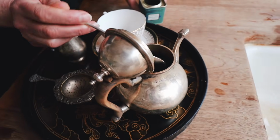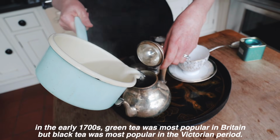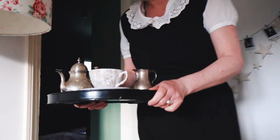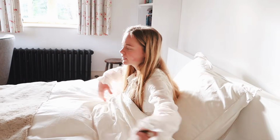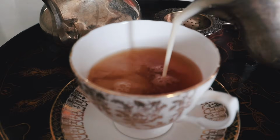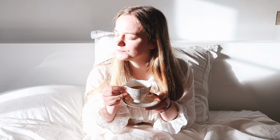So first things first, it is time for tea. Tea would be brought up by a lady's maid. Tea was an essential part of the morning, so not much has changed apparently. So I drank this tea in bed and I really enjoyed drinking it whilst waking up to the morning light. It was such a massive treat and I kind of wish I could do this every day.